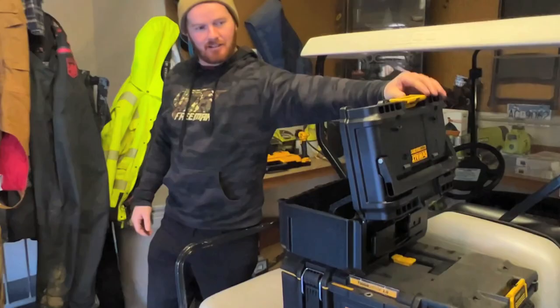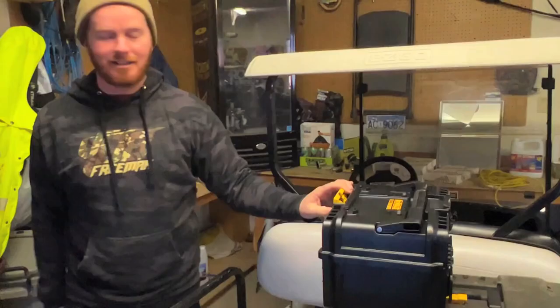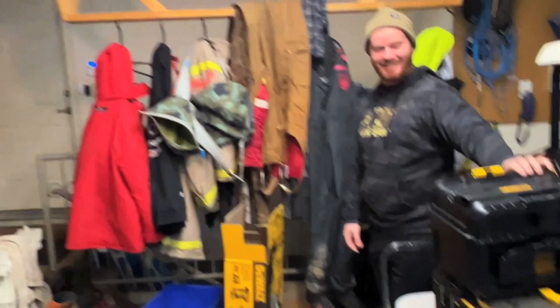You plug your toolbox in, and you can charge your batteries. Yeah, look at that. That's cool. And they all click together. All your toolboxes click together. Wow, the old Tough System. Yeah, exactly. I feel like I'm in an ad right now. Now we just need the one with wheels. All right, let's go grip it and rip it.